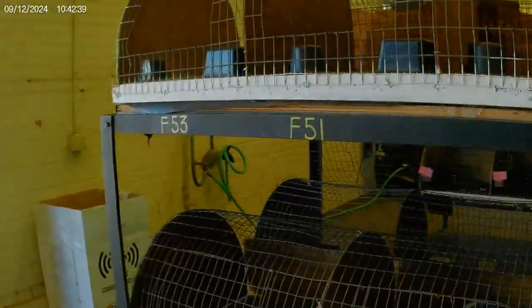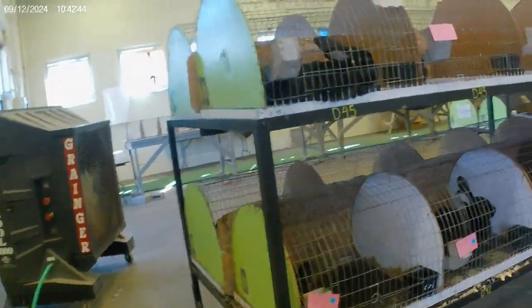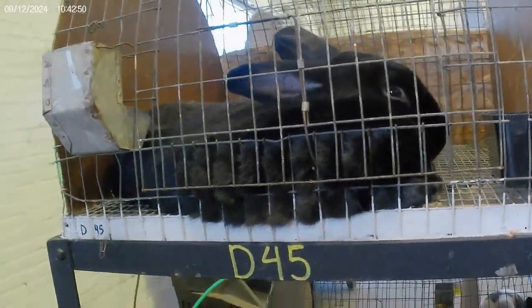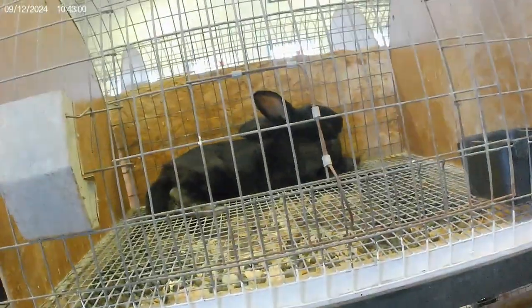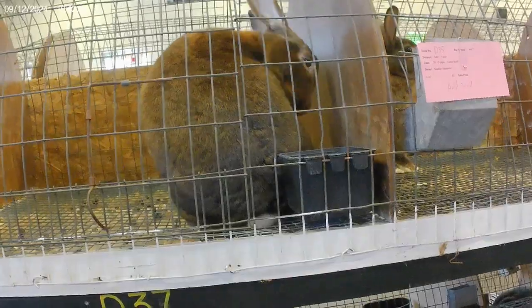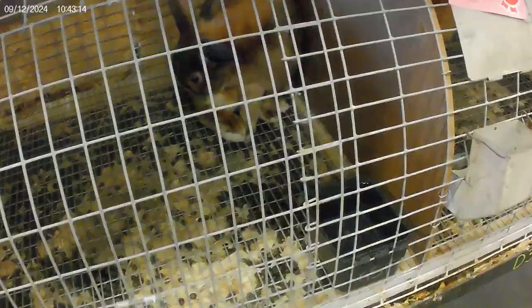Let's go this way, we'll work our way down. And yet, more rabbit. Well, that's a big one. And I don't think it's for sale. Well, that's another large rabbit. Look at that. Wow-wee. Large rabbits. Brown ones, black ones. Now these aren't for sale, I guess. I guess some are and some aren't.